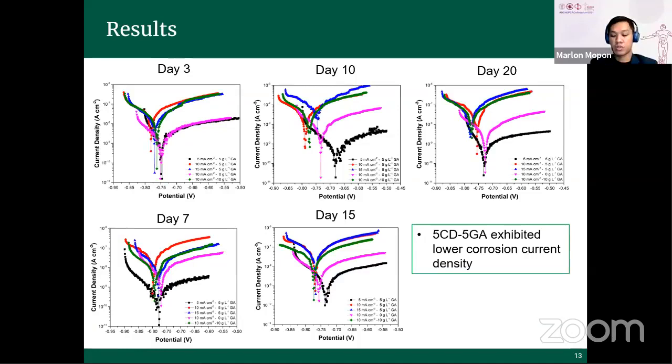Now, we also used linear polarization in order to supplement the data that we have from EIS. From the linear polarization results, we observe that the 5CD5GA sample actually has the lowest corrosion current, which is consistent with the observations that we have for the EIS. The interesting part here is that, again, 5CD5GA was produced at a lower current density. So if we can attain better corrosion performance at a lower current density, that might be something worth exploring, since that can improve the cost of the anodization process, since we would need to consume less power compared to the ones produced at higher current densities.